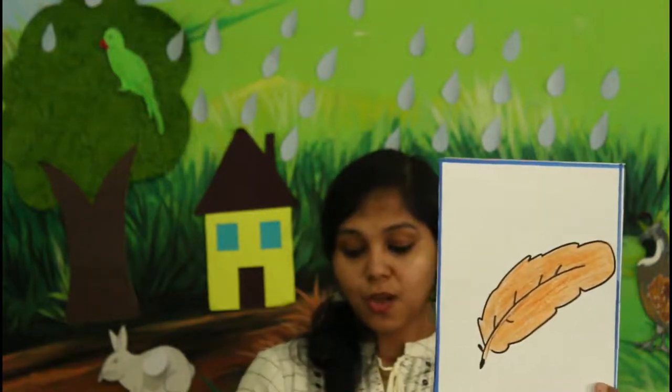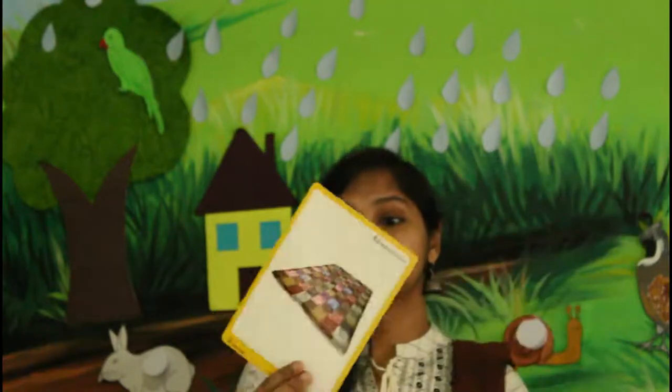Now tell me, what is this? It's a quail. Quail is beginning with the sound qua or beginning with the letter Q. Now I have one more picture with me. What is this? It's a quilt. Quilt is beginning with the sound qua. Quilt makes you warm during winter season, right? This is a quilt. Quilt beginning with the sound qua.